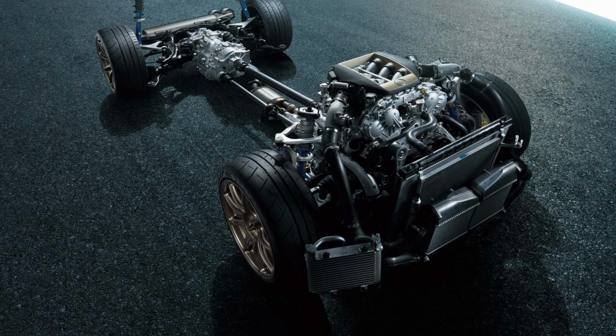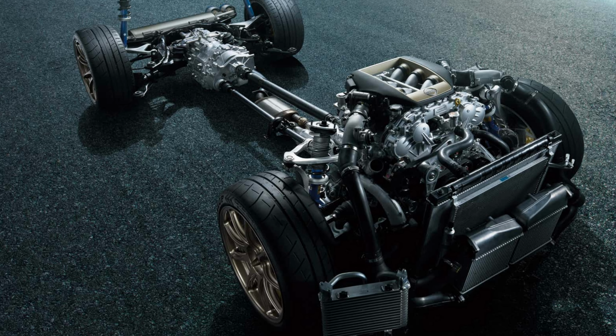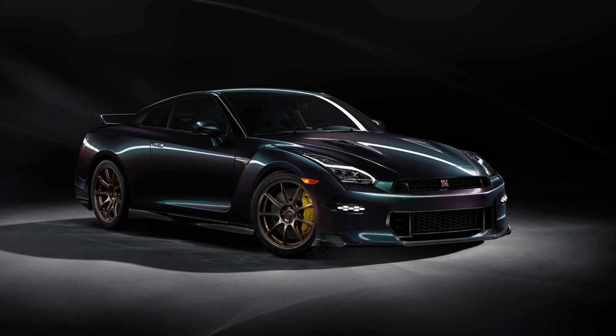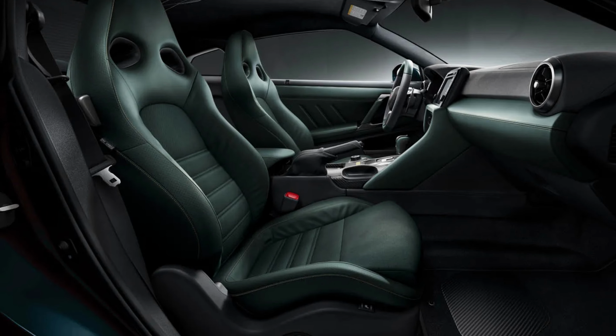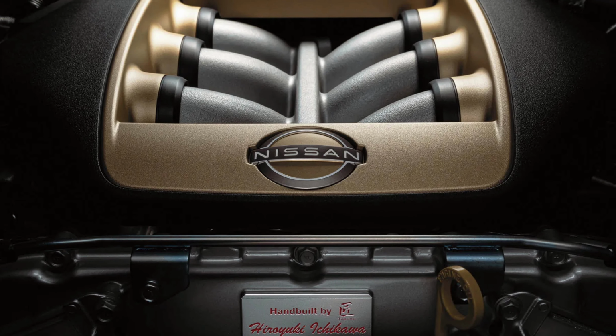Equipped with all enhancements of the regular GTR T-Spec, such as carbon ceramic brakes and the gold-painted 20-inch wheels, the Takumi Edition stands out with its mesmerizing midnight purple paint and Mori green interior accents. And the car boasts an engine badge with red edge script and a gold-plated wing under the hood.